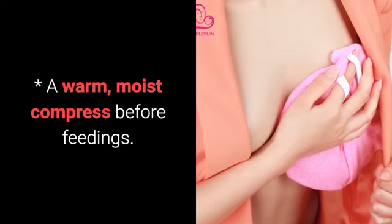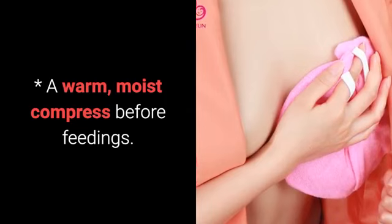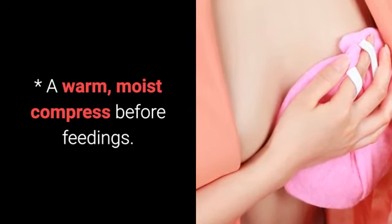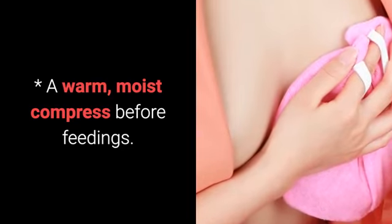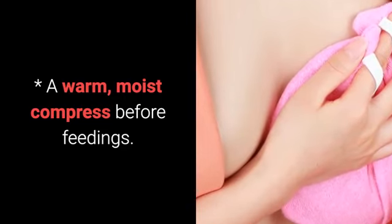A warm, moist compress will increase the flow of milk. This can be done before you nurse or pump. You can also soak your breast in warm water with some Epsom salts added. 1 handful of Epsom with every 2 liters of water. Remember to rinse your breasts afterwards to remove the saltiness.